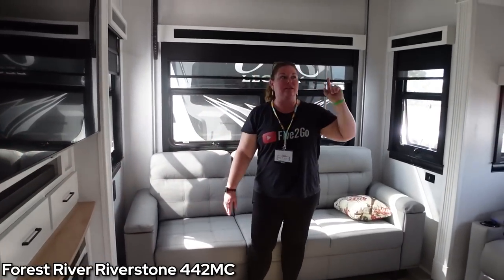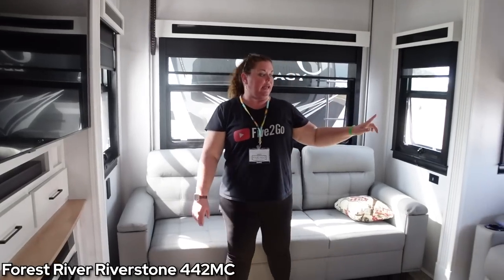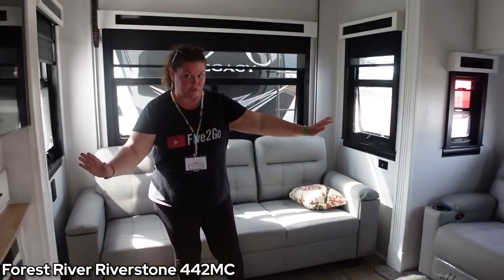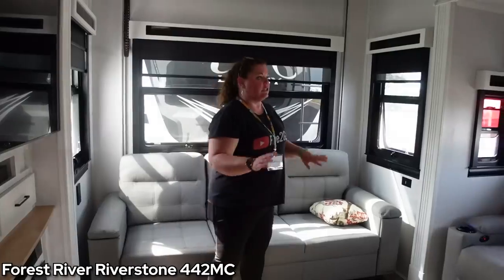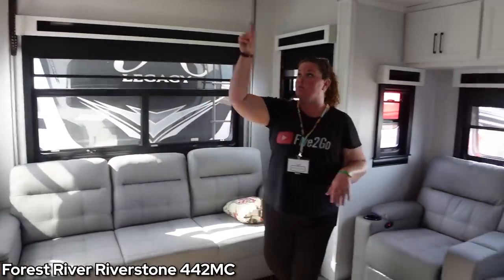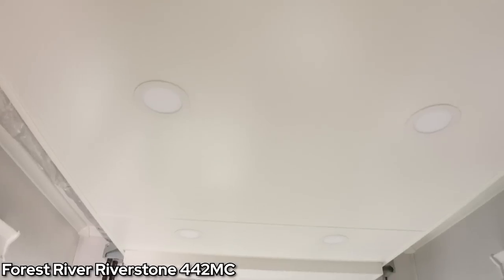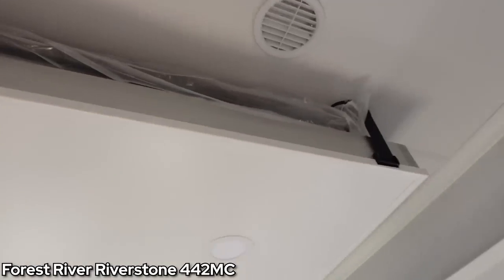So this could be another bedroom. And you could take this out and put bunks in if you're looking to sleep lots of children. You could put a bunch of kids in here. But if you just have two or one or whatever it might be, it looks like a full, maybe a queen. But look how big this TV is.